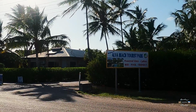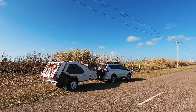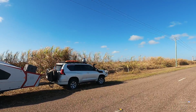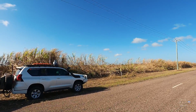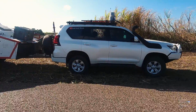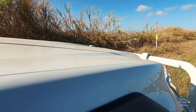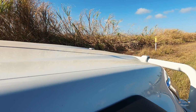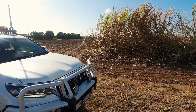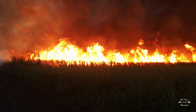While we were at the caravan park, we asked the owners about the possibility of seeing a cane fire, which is on my bucket list. You see, the Burdekin area is one of the last places that still burn their cane before it's cut. This is due to the density of the growth, due mainly to the constant water supply provided by the Burdekin River. The cane is pushed over towards the centre of the paddock days before it's burnt, helping to contain it. This is a telltale sign that a fire is imminent. Unfortunately, we didn't get to see one, but they did share some footage that we can use from a fire a few weeks back. That would be awesome to see live.